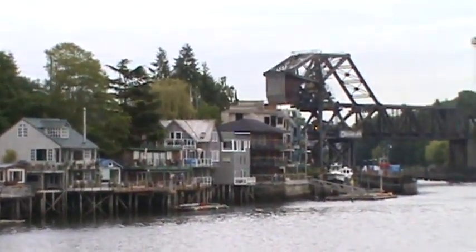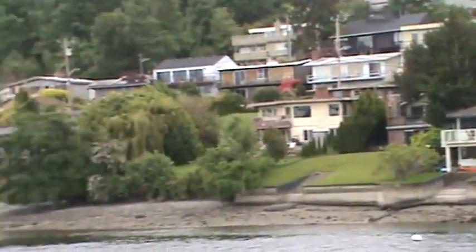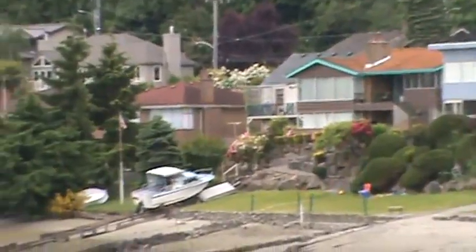And you see on the right-hand side, there's a brown house there. So you don't have to worry about paying to moor your boat. You just park it in the front yard. It's perfect.